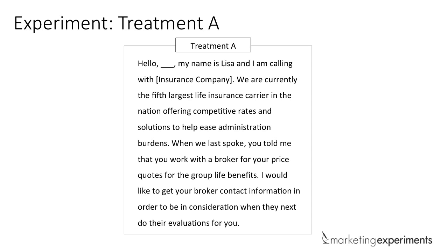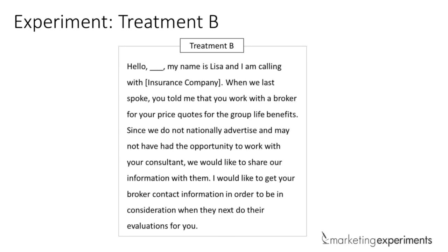In fact, this was a pretty highly successful treatment. And let me show you another one. And this is the one we were testing against it.